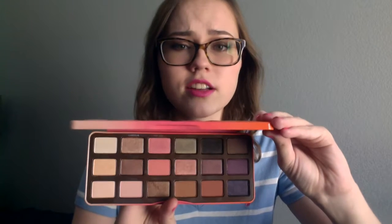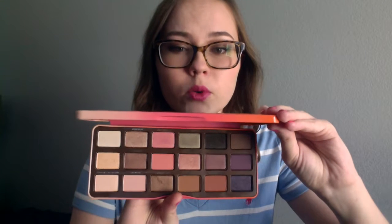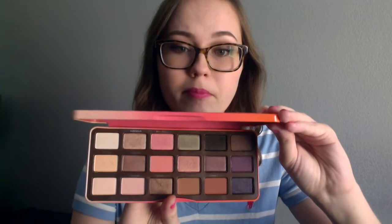These are colors that I would gravitate towards. They're a little bit more on the cool side, and then you have a couple of mattes as well. I prefer the shades in the middle of the palette, the peachy shades and the somewhat green. The green does not come off as very green on the lids. It actually seems more like a neutral kind of gray almost, with a bit of a green sheen to it. These colors aren't extremely pigmented, but they're not bad at all.